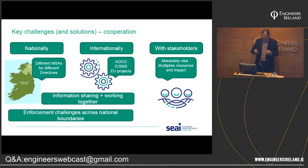So I've touched on cooperation a lot, but I think it's worth a slide in its own right, about the need to cooperate nationally, internationally, and with stakeholders. In Ireland, we have different market surveillance bodies for different regulations, and that means there are probably around 20 or maybe even slightly more that we have to interact with. Quite often, they might be involved in the same products as us, but they're dealing with a different dimension. So the low voltage directive is dealt with by the Competition and Consumer Protection Commission, and by us, and by Comreg, and by others. So we need to cooperate nationally.